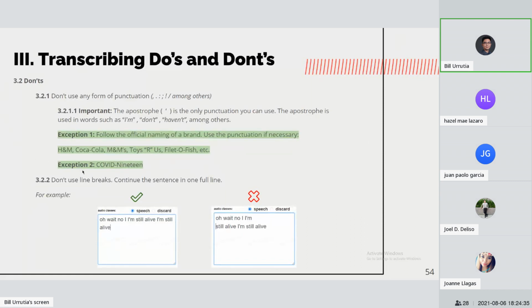Okay. So don't use line breaks. So continue the sentence in one full line. So for example, ano mo yung kapag nag-press kayo ng enter sa keyboard na bumababa yung text, di ba? So don't use that. Dapat isang continuous flow lang siya. Continue the sentence in one full line. Okay. So in this one, oh wait, no, I'm still alive, I'm still alive. So, oh wait, no, I'm, tapos may in-enter ako, I'm still alive. So bawal to. Dapat ganito lang.